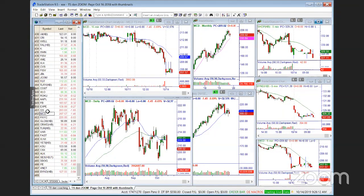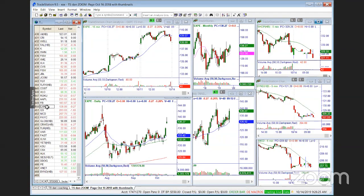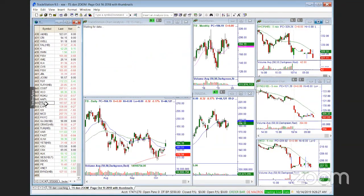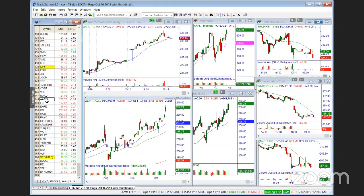There's our McDonald's gapping down, so I'll keep an eye on him to tighten our stop. Expedia, okay, so these we're done now. 926, let's see if there's any FANGs of interest. We had a put spread that expired 100% on Friday. Apple down, but still relative strength.